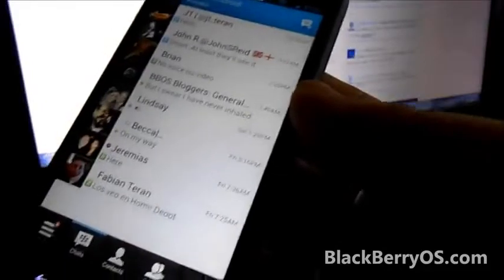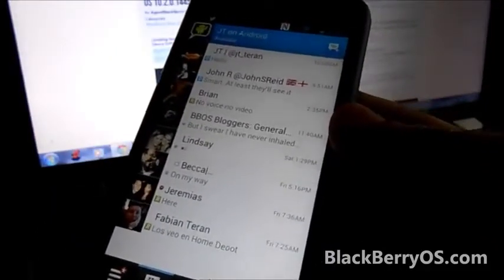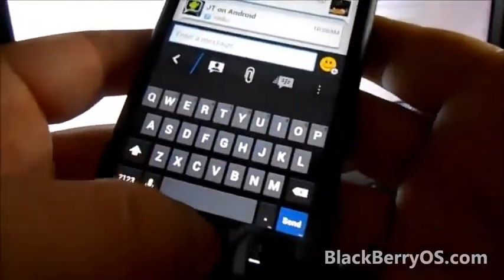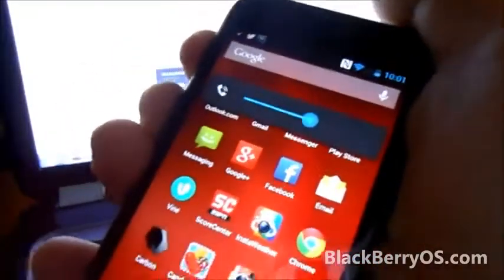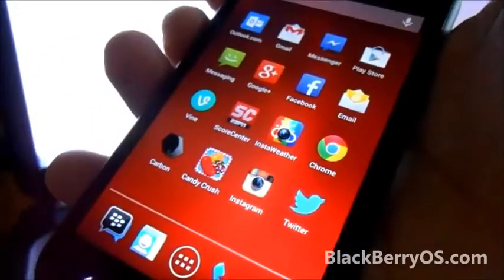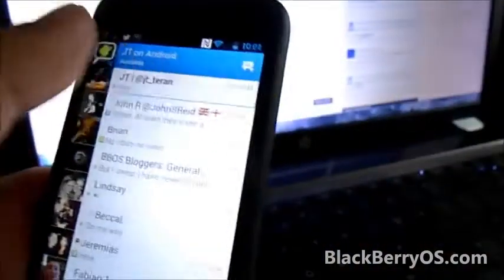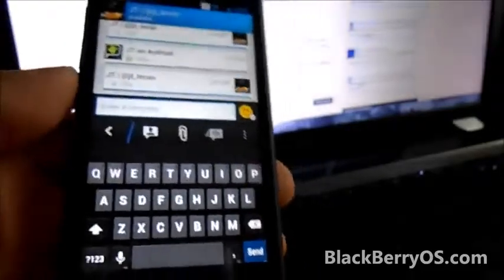Overall, we've been really impressed so far with how it's functioning. Again, it's solid. We don't have any major issues with it. Actually, let me show you guys something really cool. Just thought that this was pretty awesome. If you actually BBM someone on Android, you'll hear the same exact ringtone that you're used to hearing on BlackBerry 10. So they've even brought over the ringtone, which is really cool.